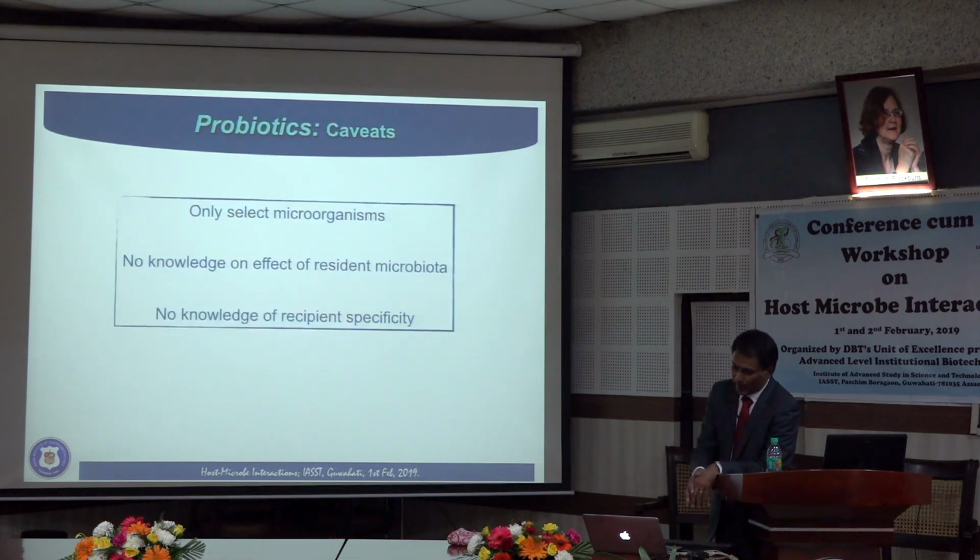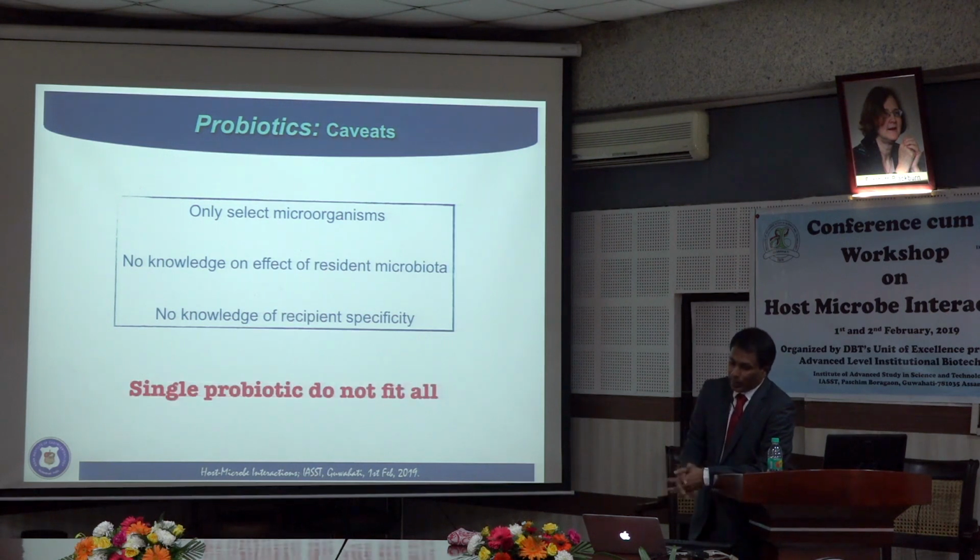The caveats of probiotics are that only select microorganisms are available as probiotics, and 30 to 70% of gut organisms are unculturable. So when we give a probiotic, we do not know what crosstalk the probiotic will have with the host or microbes. We don't know the previous situation of the host microbes, so many of the probiotic effects of the preparations could be nullified. We do not know about the effects of resident microbiota. Okay, so a single probiotic does not fit all.